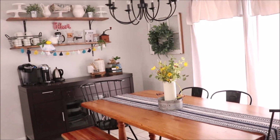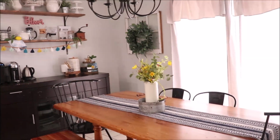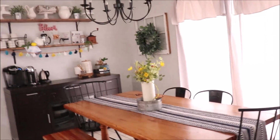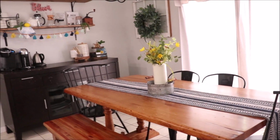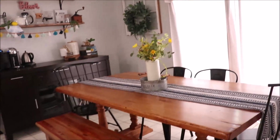Okay, so here is a look at the dining room area. I think this is my first video that I get to show the dining table redone. I bought this off of Facebook Marketplace, and it needed some work, and a family member of mine fixed it up and made it look amazing.